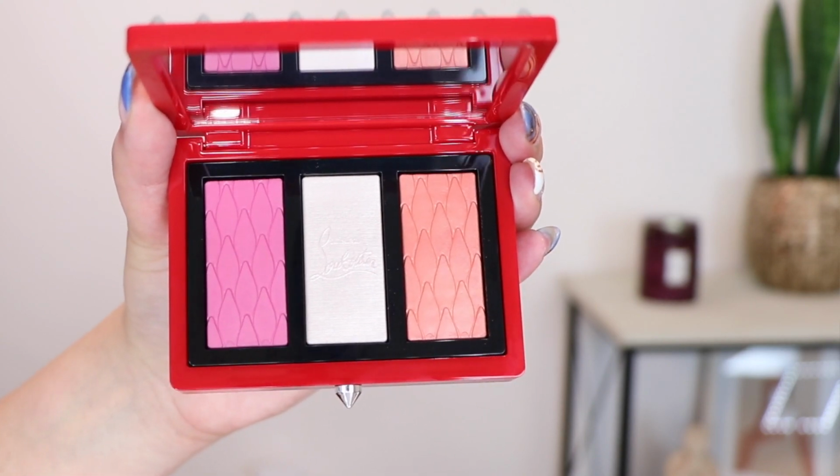My biggest fear was that the highlighter was going to be too light for me, but since I have already tried it, I'm so happy to report that it actually works out perfectly. If it were to be any lighter, then it would just look quite stark and have too much of a white cast for me. But thankfully, that is not the case. And the blushes also looked very pretty.